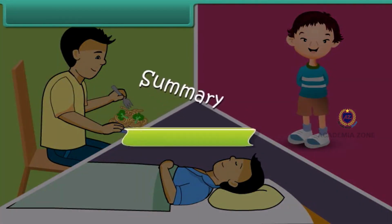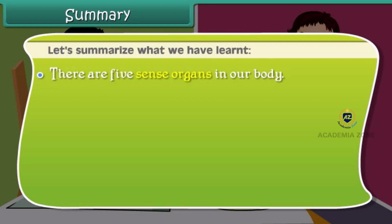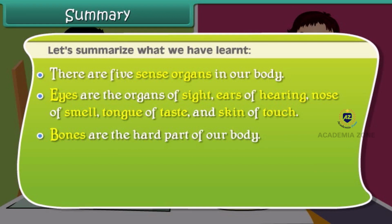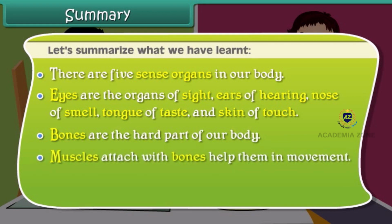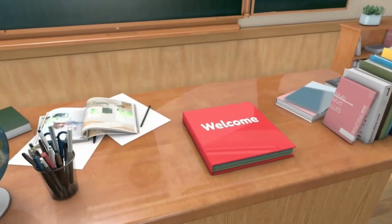Summary. Now friends, let's summarize what we have learned. There are 5 sense organs in our body. Eyes are the organs of sight, ears of hearing, nose of smell, tongue of taste, and skin of touch. Bones are the hard part of our body. Muscles attach with bones and help them in movement. Posture is the way in which we hold our body while sitting, standing, or sleeping.